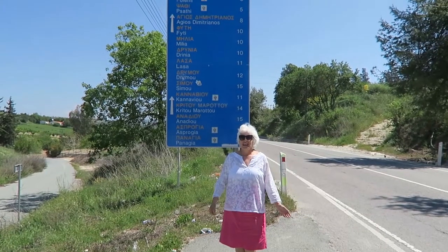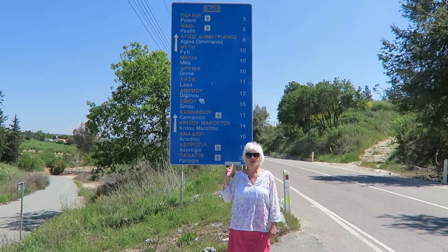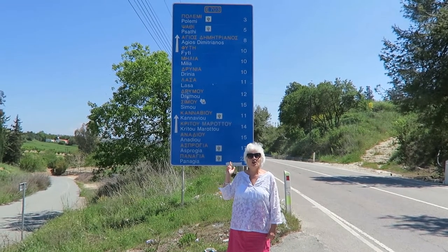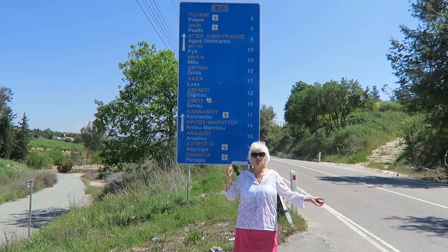Here we are in Strumby, Cyprus, near my favourite sign. As you can see, all the road signs are in English and you drive on the left like the UK.